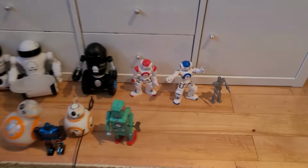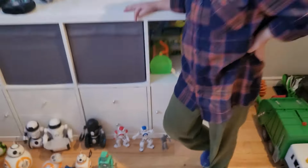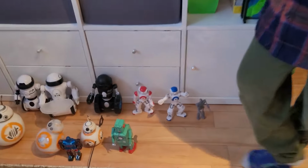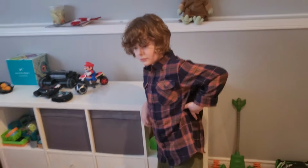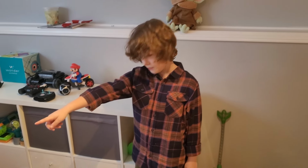We got these guys down here, the Now robots. Those guys aren't really that special. They're not expensive. No, but I don't even know if you can find these anymore. No, you can't. I think they were $40 at the time. Do they make these at the same company?